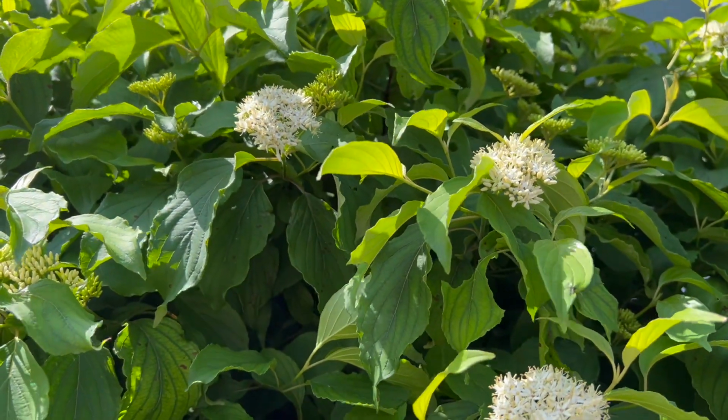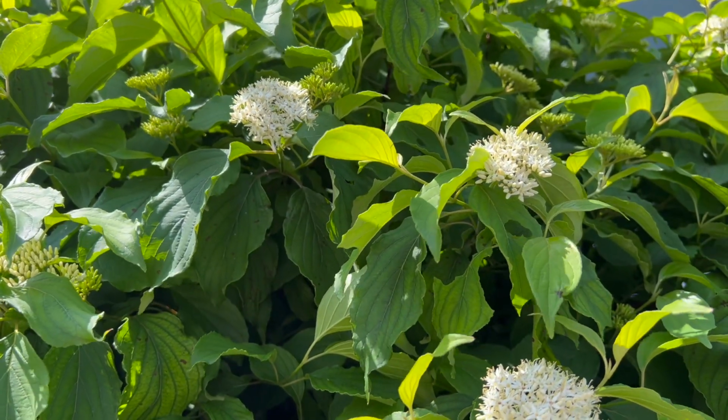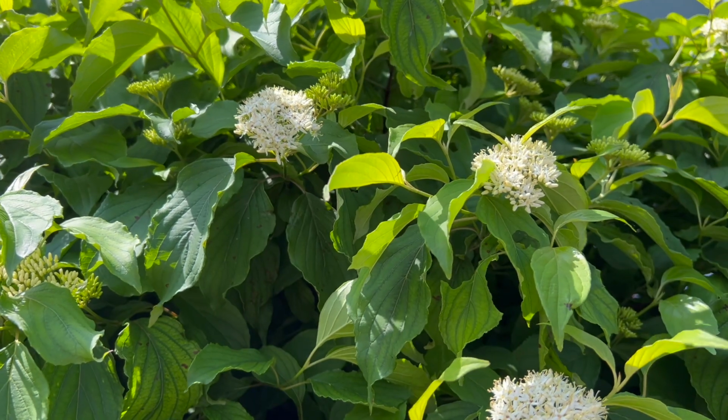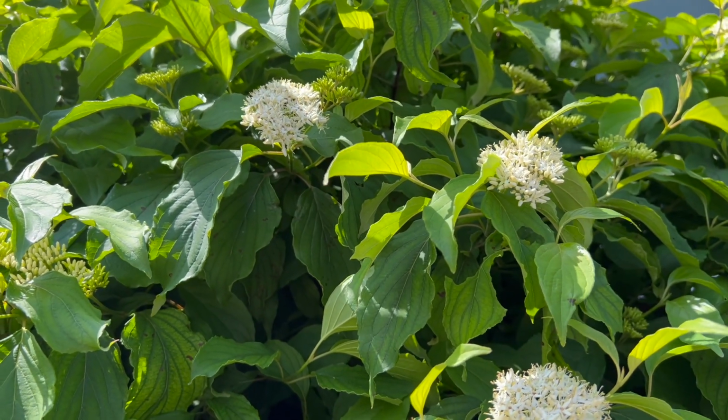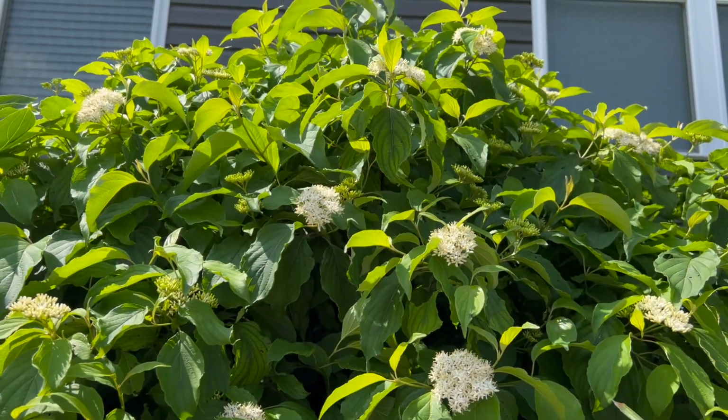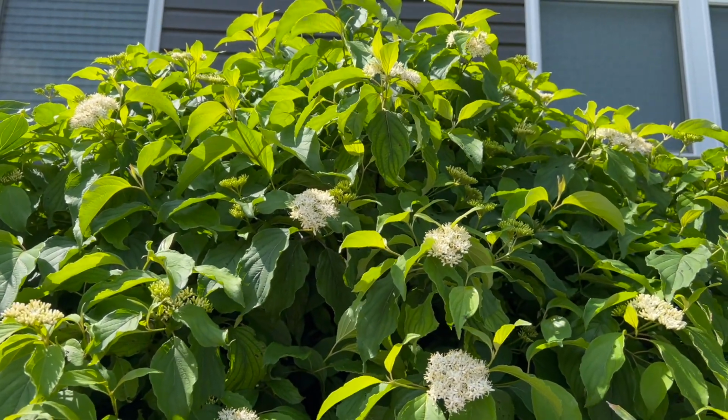This is a Kelsey's Dwarf Red Twig Dogwood, and the blooms are really nice, and I also really like the way that the foliage has filled in this spot in my garden, as well as the red twigs in the wintertime, but I'm really on the fence about this one because of the amount of pest pressure that it has.